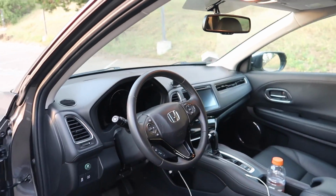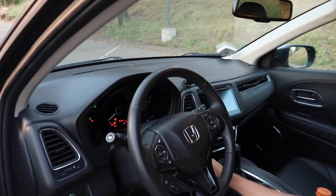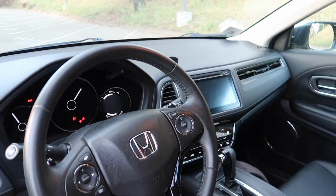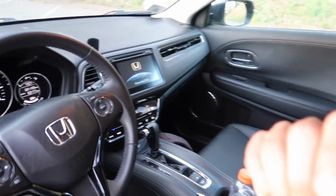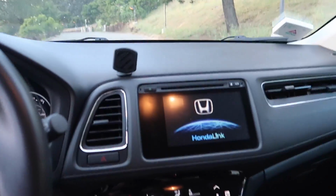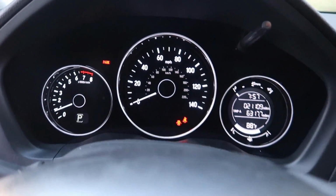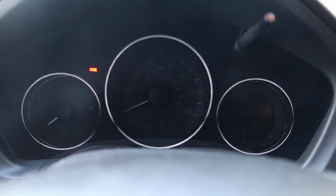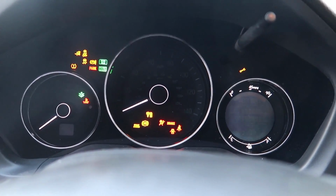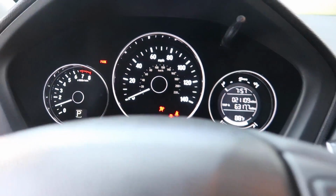Especially when you turn on the car, you can see all the buttons. Oh, and there's a screen in there too. Yeah, it's navigation. So this controls a lot of what goes on, and I don't know if you noticed, but I'll do it again. When you first start it, it has this little fade-in effect. That's cool.